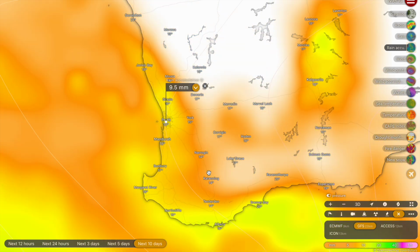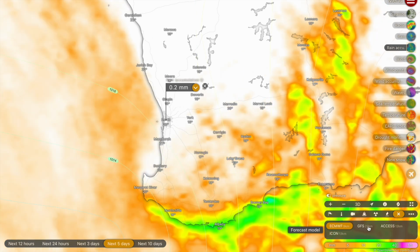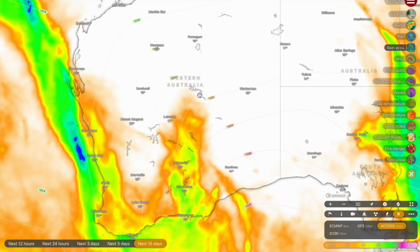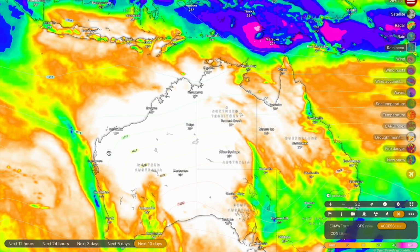But around the Perth Metro, 15 millimeters from the Access G3, 15 from the Eastern WF, and 10 from the GFS. So this might be a weather event worth a second look, especially with the model congruency that we're seeing here. I know it is still quite variable, but next Friday we could be seeing 10 to 15 millimeters of rainfall, something we're going to have to watch out for. The Bureau of Meteorology not keen on it whatsoever, but you never know with a weather event like this. And that basically does it for the West Australian forecast.